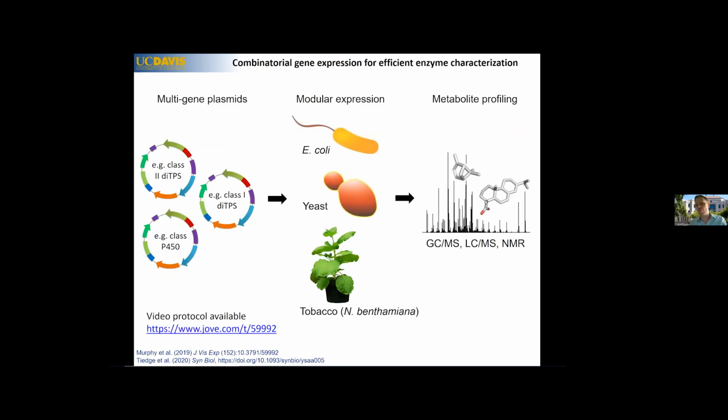And so the way this combinatorial functional assay system works is that we received now the gene constructs from the JGI. So these are multi-gene plasmids. Just as an example here, we could combine different variations of class 2, class 1 terpene synthases, as well as P450s. And these were then co-expressed in either E. coli, in yeast, or in Nicotiana benthamiana, in tobacco. The reason for us using all these 3 different expression systems is to overcome any limitations in protein expression, which is very common, especially for cytochrome P450s. So this was very helpful to actually simultaneously run different expression platforms.